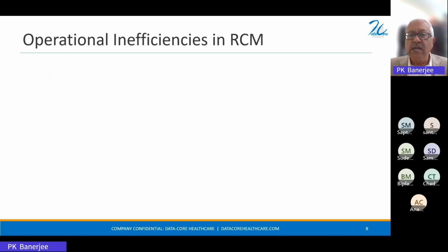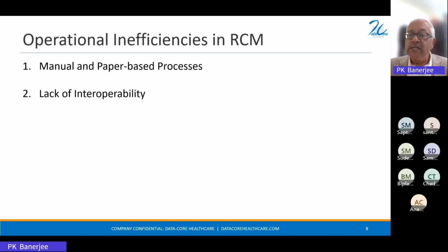Operational inefficiencies in RCM result from a variety of factors. Many providers today still rely on manual and paper-based processes for tasks such as patient registration, documentation, and claims processing. These processes are time-consuming, prone to errors, and hinder the overall efficiency of the revenue cycle. Healthcare organizations often operate within multiple data silos, where information is not seamlessly integrated across departments and systems. This lack of interoperability hampers data accessibility, coordination, and real-time decision-making. This, in turn, leads to delays in accessing critical data, redundant manual interventions, and potential errors.